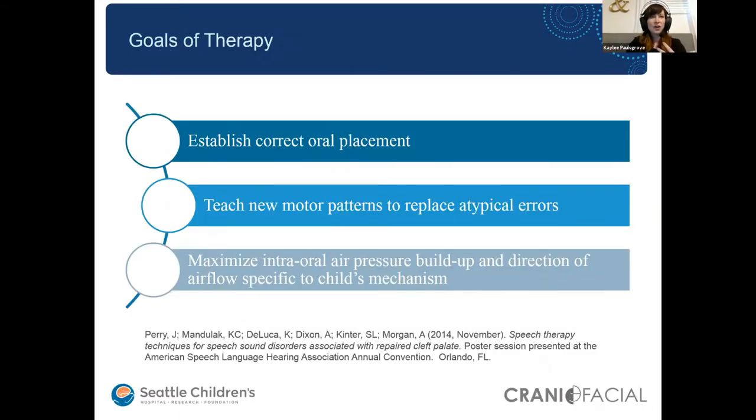And so overall, the goals of this kind of therapy are to help the child to establish correct oral placement for all of their speech sounds, whether they're pressure consonants, nasal consonants, or whatever. You want to teach them new motor patterns to replace those old motor patterns. And you want to help them maximize their intraoral pressure buildup and direction of airflow.